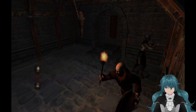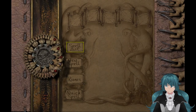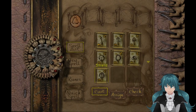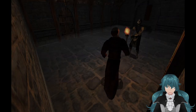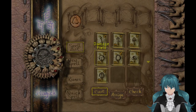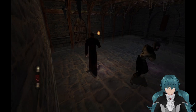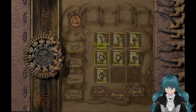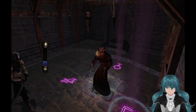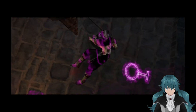Oh, ouch. Why won't he die? Alright, let's try and trap him inside of... damage field? So, let's run up behind him, wait for him to swing. Go ahead. Alright. Now... Damn. Not far enough. There we go.